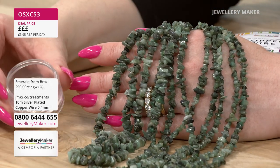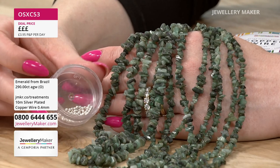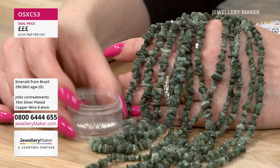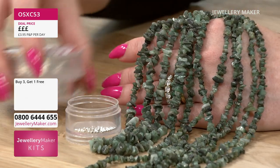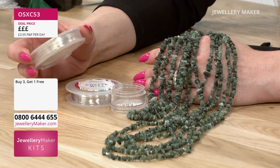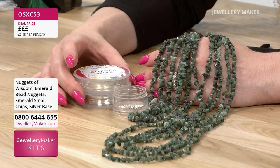Still not done, because you have your 2mm spacer beads. There's a pack of 50 within there, just to give you little pops of punctuation and luster. Still not done, because you've got your two reels of wire. These are your 0.8 and also your 0.4 in your silver plated copper wire there as well.